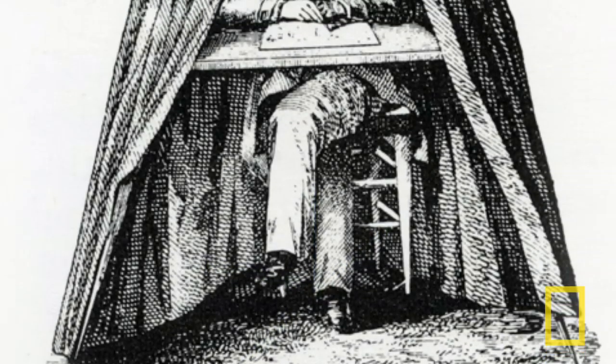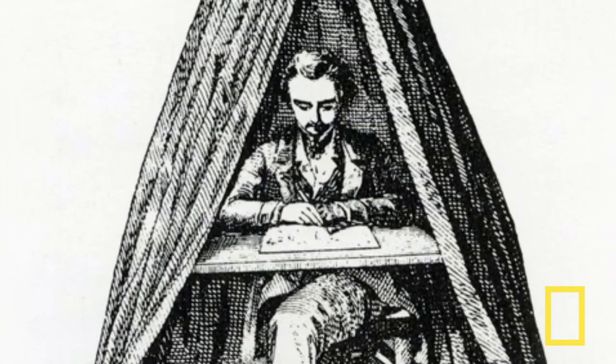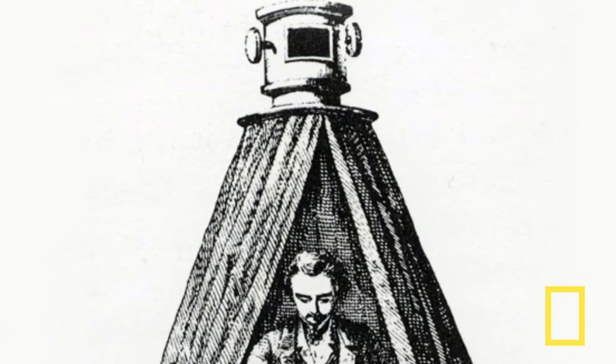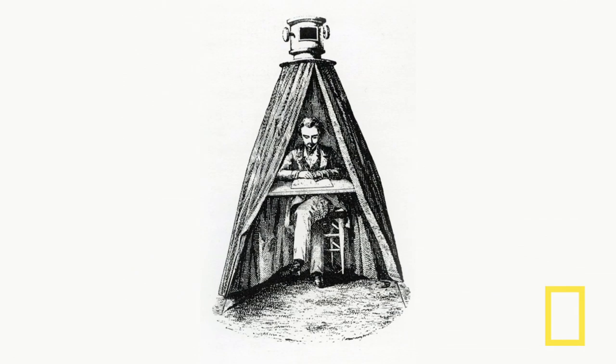Then I thought about these early devices that artists used in photography. Not photography, this is pre-photography. A tent with some kind of periscope on it, allowing an image of the world to actually come down onto the sketch pad. What a neat idea to trace the world. And this is, again, before photography.